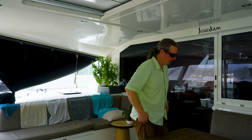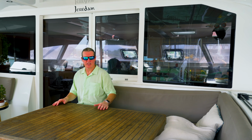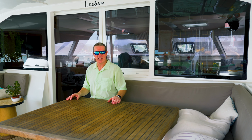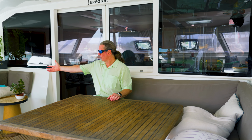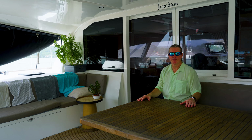This table, look at this. I can sit here, and I think I can easily get, I don't know, 7 or 8 of my best friends around the table with me in the cockpit. And then we still have more seating over here for cocktails, hanging out. This is plenty of room.